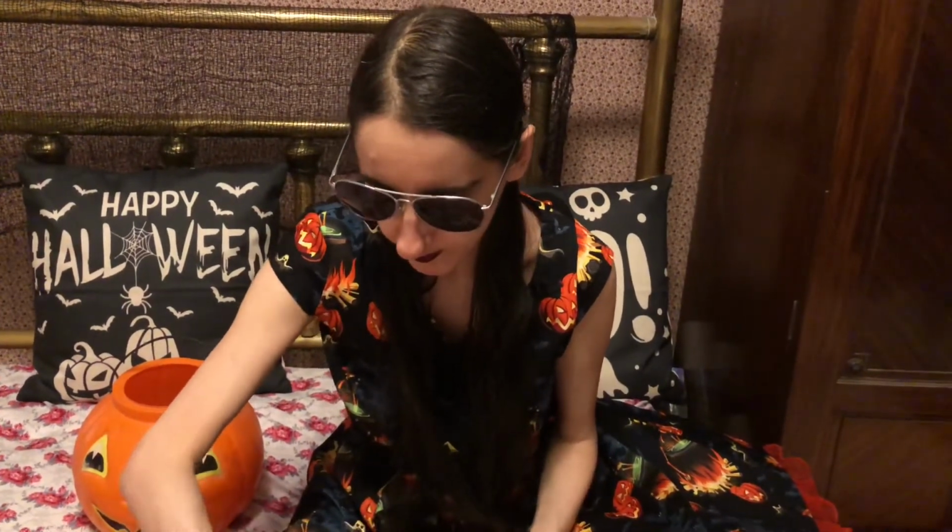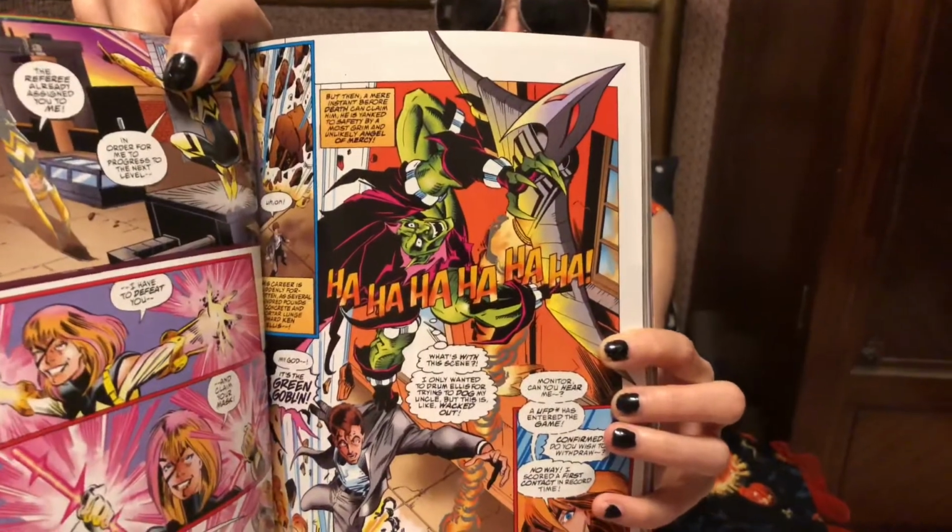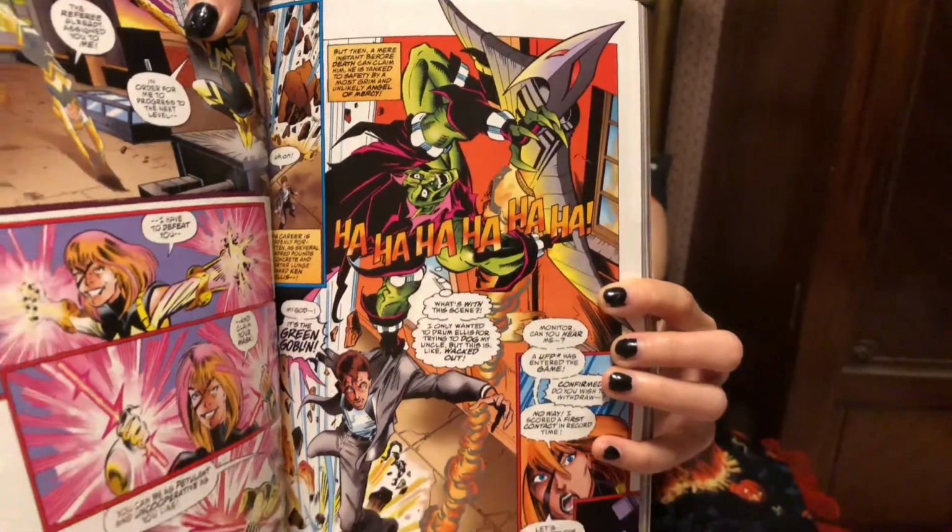And let's see what else we have here. Oh yeah, a couple more that I really like. There we go. Here he is laughing maniacally. Ha ha ha ha ha. And I'm also going to put up some comic book covers from the Green Goblin that I really, really like as well.